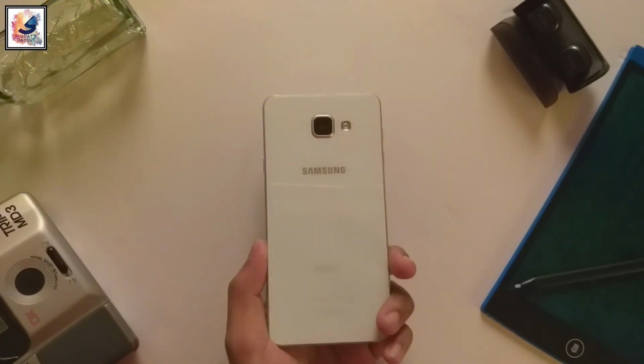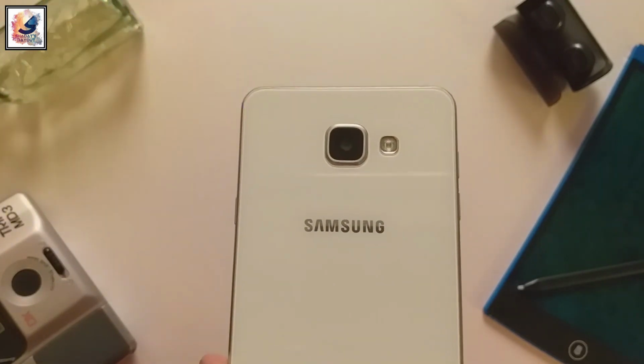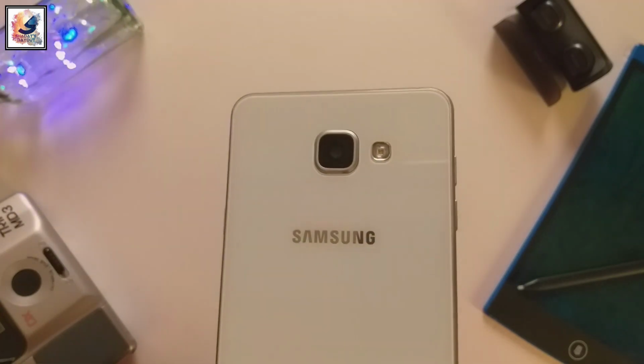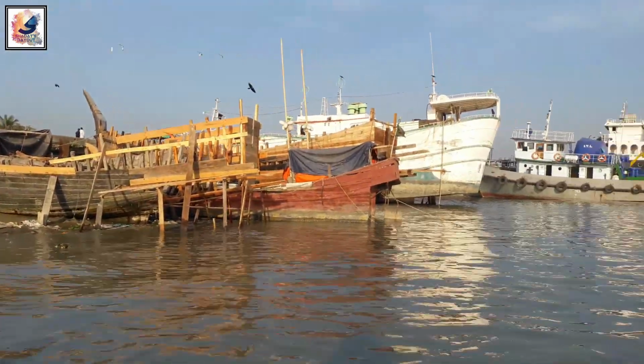The Galaxy A7 2016 comes with a single 13 megapixel, f/1.9 aperture, 20mm wide main camera with LED flash, panorama and HDR. Here are some photo and video samples. With the main camera you can record up to 1080p video at 30 fps.